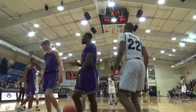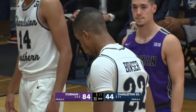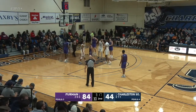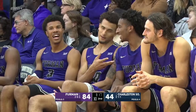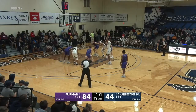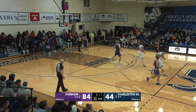That is just incredible. And I think it goes back to Schuler being out of this game, because he is such a good initiator of contact in the post. You haven't really had any creases open up in the lane. Furman doesn't boast a guy who's 7 foot, an intimidating shot blocker out there, but they have a lot of guys with length, so they can close those passing lanes off quick, and they just simply deny any sort of drives.